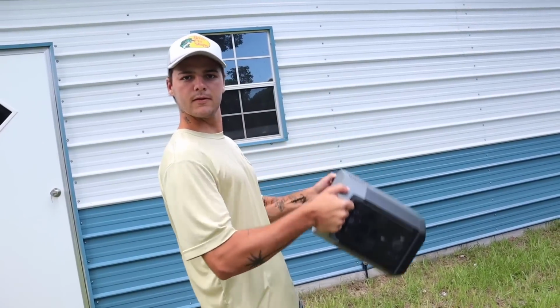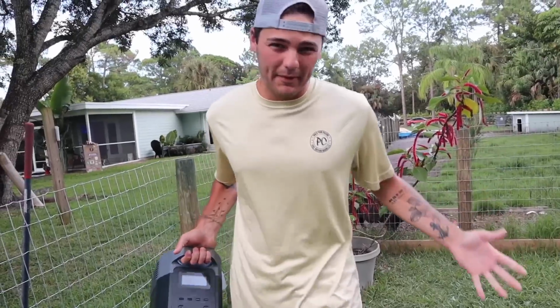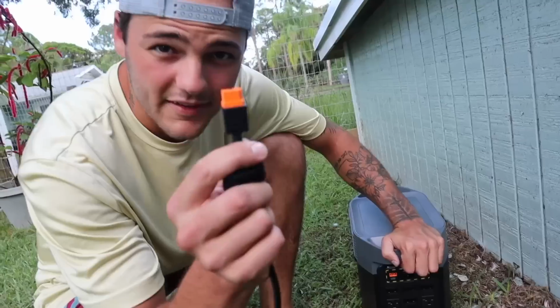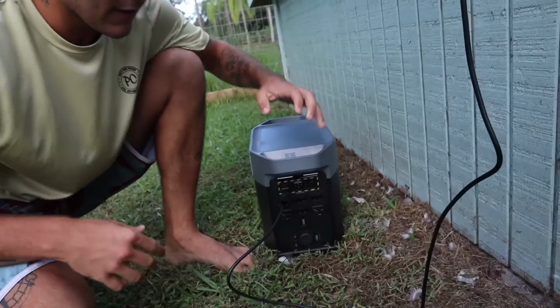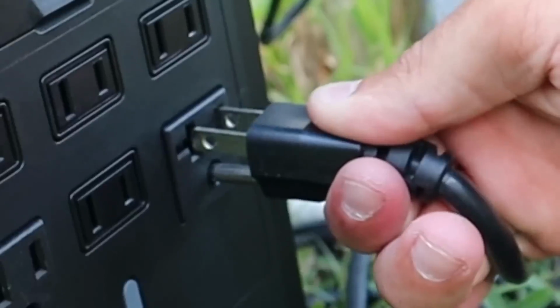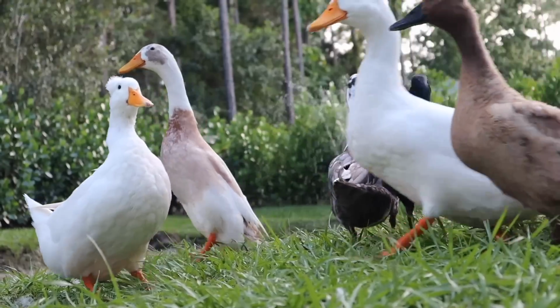Very, very easy to lift up. Take it anywhere, literally. Let's say, hypothetically speaking, power goes out, right? Hurricane, bam! Take my solar panel plug. The solar panel will then collect all the sunlight, charge the Delta 2, and then the Delta 2 will make the fountain run continuously and never stop. And there we are. Fish continue to get oxygen inside the pond.